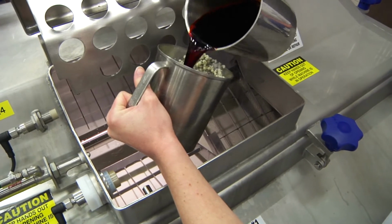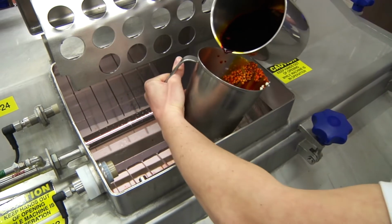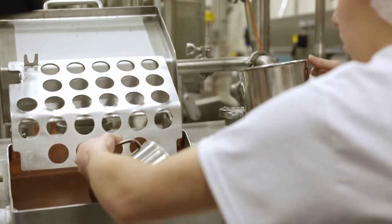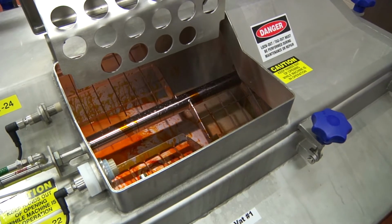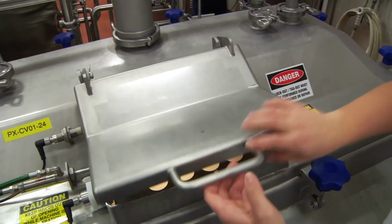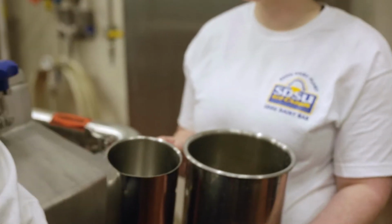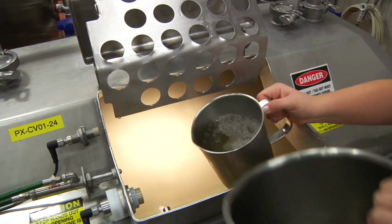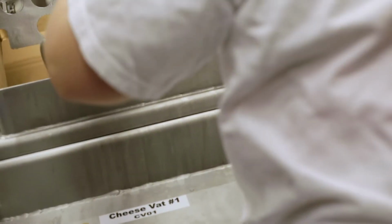Next, coloring is added. Cheese is naturally pale in color. A natural color agent is added to make the cheddar and Colby cheeses orange. After the cheese vat is full, an ingredient called rennet is added to the mixture. Rennet is an enzyme that coagulates the milk till it appears as the texture of white jello. The mixture will sit and firm up for 20 minutes.